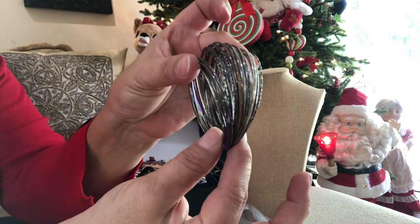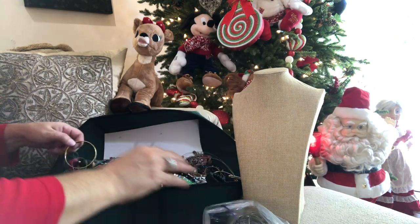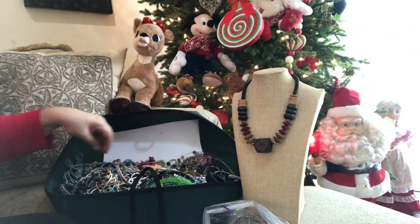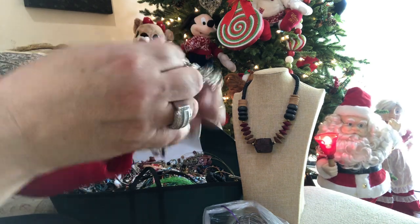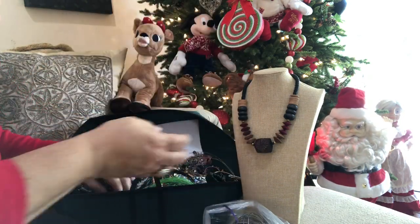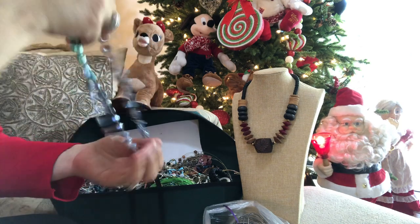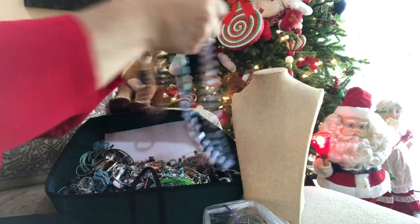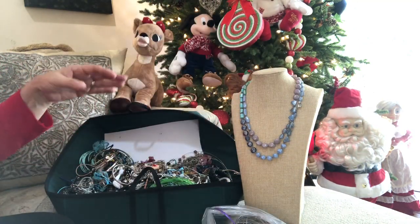Here we have number 1, number 2, number 3, we'll put that on there so you can take a look at it. This looks like a bracelet. Number 4. Very pretty. Number 5. We counted this one. I'll let you take a closer look at it. That's number 5.